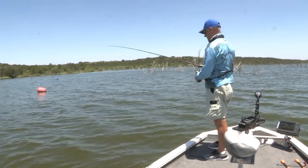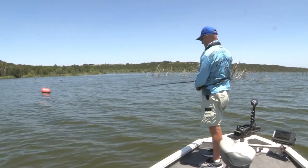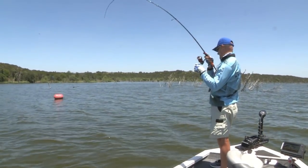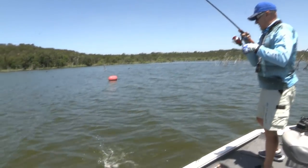The weather's hot, the fishing is too, and you can catch them, but you can't catch them if you don't go. There's one's got it. Oh, I like it when they bite it and swim off with it. Yes, he got it. There we go. That one there.